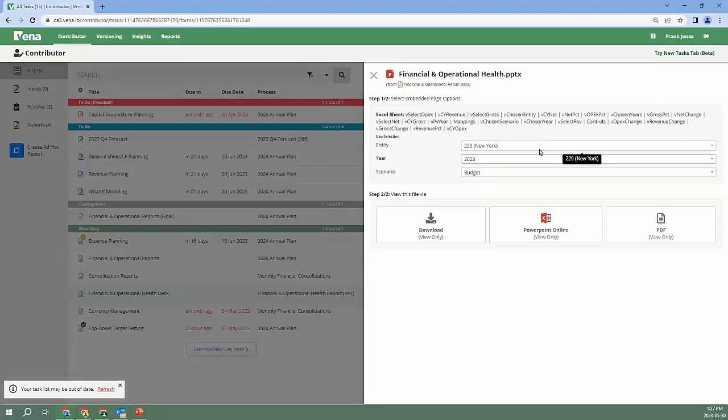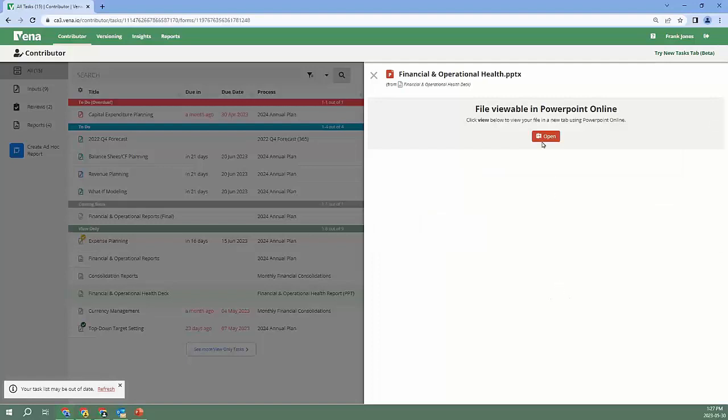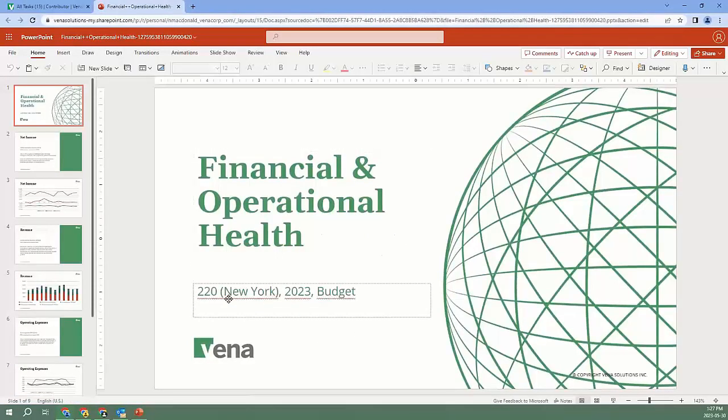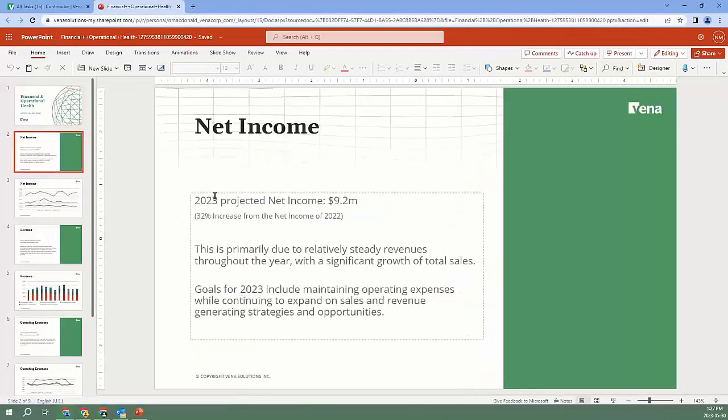So we're going to look at Frank's New York 2023 budget. We are going to go to PowerPoint online. Vena is now compiling this information, embedding it into a pre-built PowerPoint template, and we can see it's pulling in the information we're looking for, giving us some information regarding this budget.